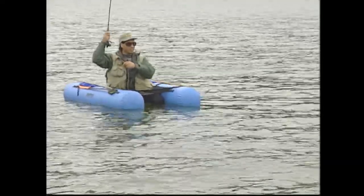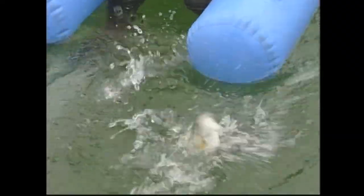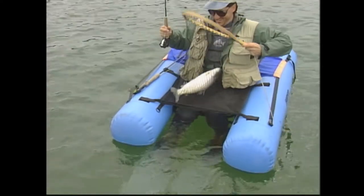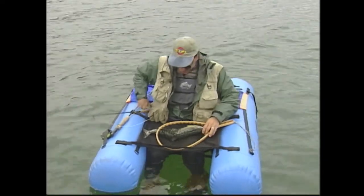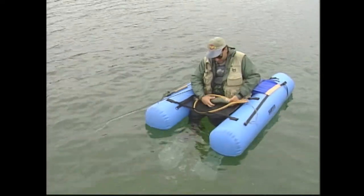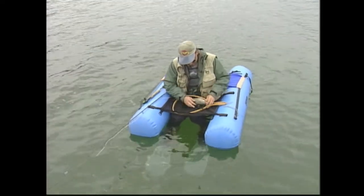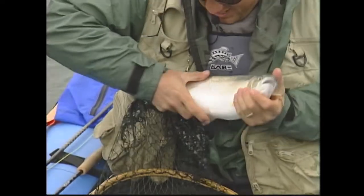Got this guy. This is a nice fish. This is a decent sized fish. Definitely a net. Definitely a net fish. Oh, look at that. What a fat fish. Wow, this fish has got to be pushing, it's definitely 20 plus inches for sure. That's without a doubt. Just by the feel of him, he's got to be 4 or 5 pounds. He is a nice fish. Look at the little tiny head. He's got a little tiny head.